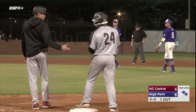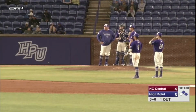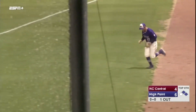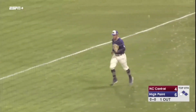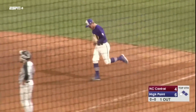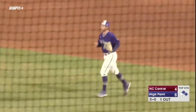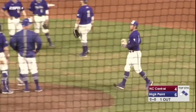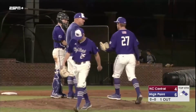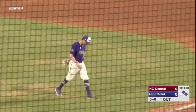And this will be a meeting on the mound. And now they are going to call to the bullpen again. So this is going to be the fifth pitcher used by High Point. So this will be yet another call to the bullpen. We'll keep it right here on ESPN Plus. In the top half of the eighth inning, 6-4, High Point with the 2-run lead. And it's going to be the right-hander Gray Little. He'll come into the game.